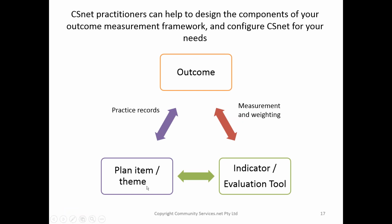We call the way that we design and support what's being done day to day a plan item. So if I'm working with an individual and they have a case plan, then that would be a plan item. And then the practice records are recorded against that plan item. In terms of measuring outcomes, we connect the plan item to an indicator or an evaluation tool. So those things I was referring to earlier, in terms of collecting client feedback or doing pre and post assessments, are built into the system and are done periodically as necessary.